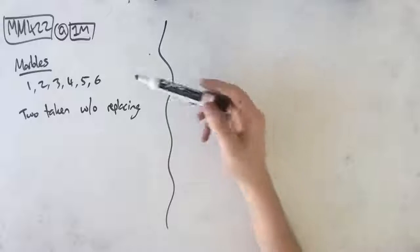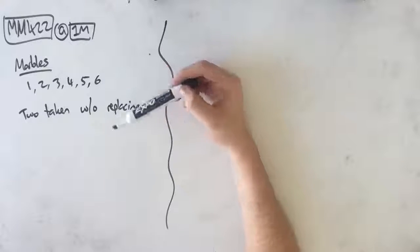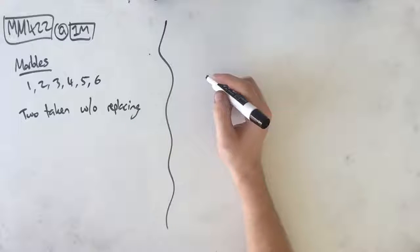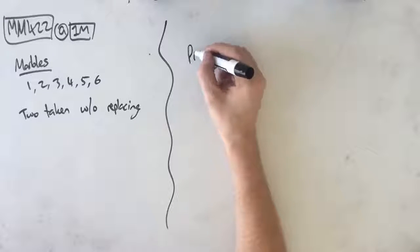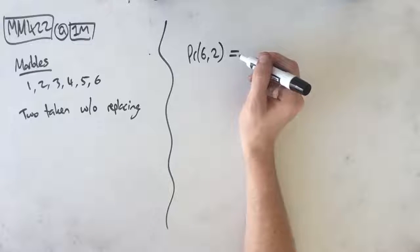So in this question we've got 6 marbles placed in a bag, numbered 1, 2, 3, 4, 5 and 6. 2 marbles are taken from the bag without replacement. Part A says, what is the probability that the first marble drawn is numbered 6 and the second drawn is numbered 2? Okay, cool. Well, this is just a 1-mark question, so we don't have to do too much working, or any at all really.